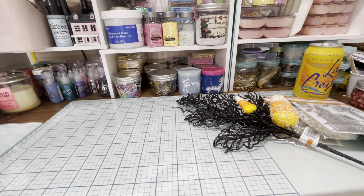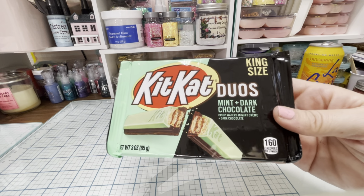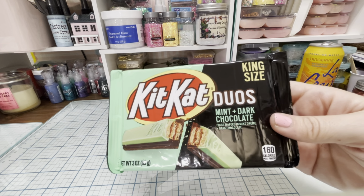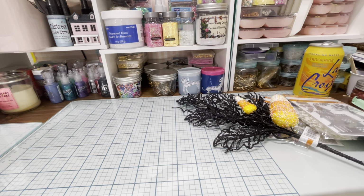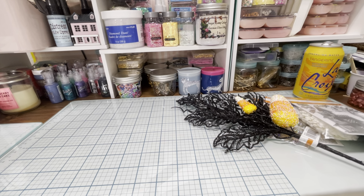I found this at the checkout, and this is my absolute favorite chocolate candy bar. I guess it's a candy bar. It's the Kit Kat Duos, and it's the mint and dark chocolate. You guys, these are so good. You have to try them if you like mint and chocolate together. Actually, I got two. Put that in my little stash for when I'm crafting and I need a little sweet treat. Just break off a piece.